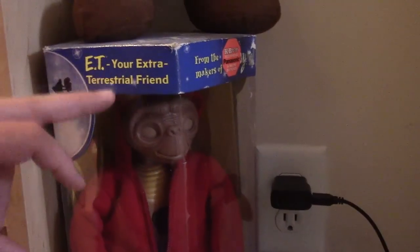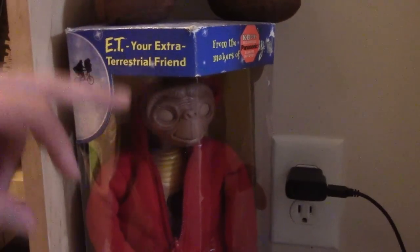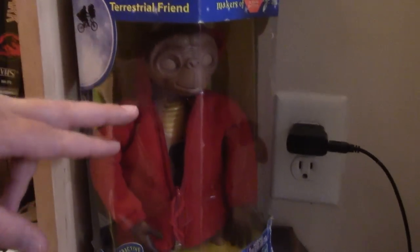This I found at a thrift store. I found it for like $3. I looked it up and it's worth like $100 or something. It's a Furby. It's an E.T. Furby, but it's new and in the box and everything.